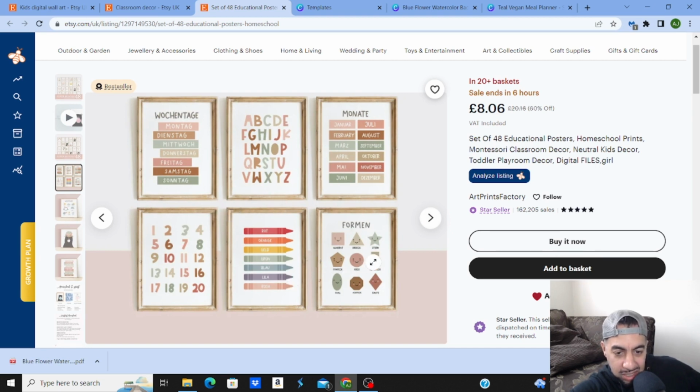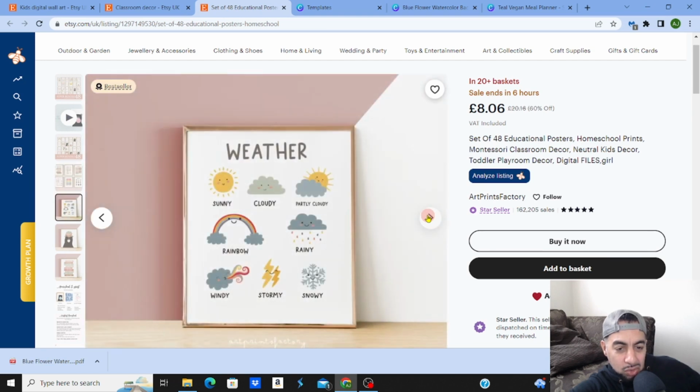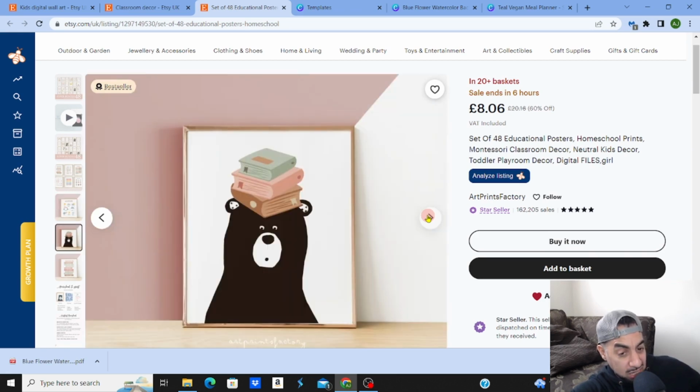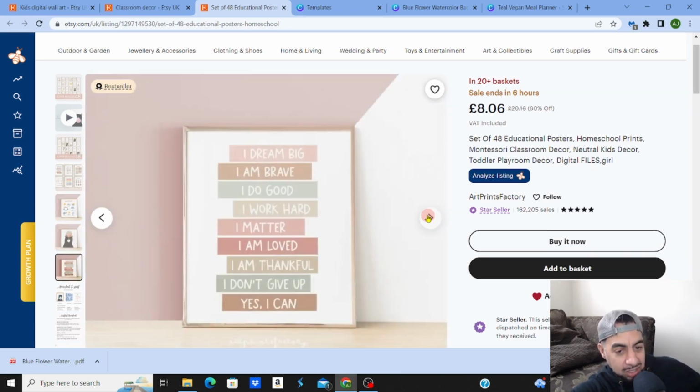And look at these. These are shapes here. You got letters here. You got numbers here. And they're in a really, really nice style. They're talking about the weather here. What the seller has done is create a mock-up in a frame just to give you an idea of how nice it can look. Again, this is a really nice way of selling the product. Look at this character bear with her books. I dream big, I am brave, I do good. Some nice quotes, nice sayings.